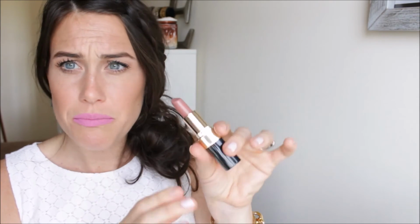This is the lip color in Pink Beige, and it's gorgeous. I am obsessed. It's like a deeper nude. So that's it right there. It's a deeper nude. It's not totally like your typical nude pink, but it's not as deep as like a MAC Twig, like that deep Kylie Jenner lip.